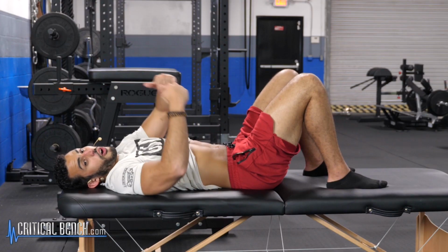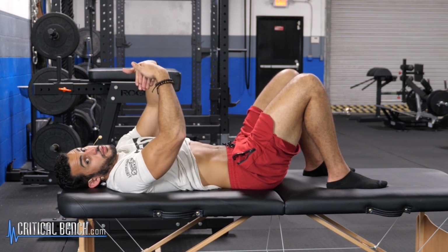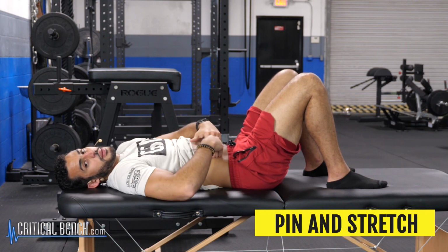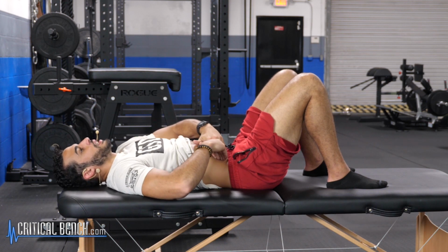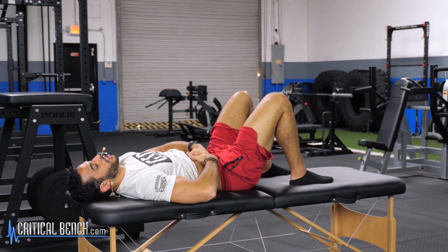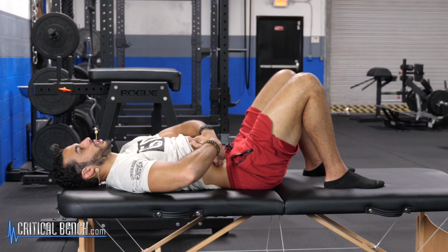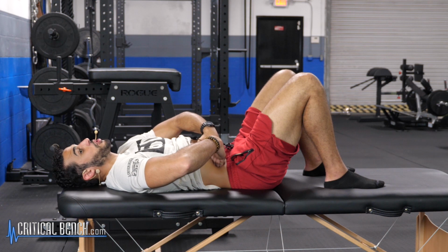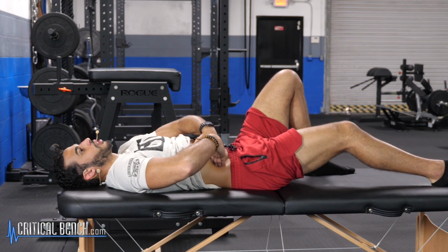Good, so what we did so far is compressions all the way down with the fiber, across the fiber. Now we're gonna do what's called pin and stretch. You're gonna pin the muscle down and then stretch it out. So what you're gonna do, same thing, take your fingers, find that psoas. If you need to again, lift up, it should jump. And what you're gonna do is hold, press down towards the bed or table or floor. And then from here, all you're gonna do is keep that pressure with your hands, don't let up. You're just gonna lengthen that leg.